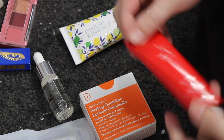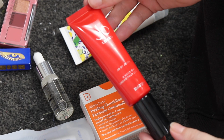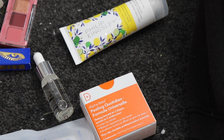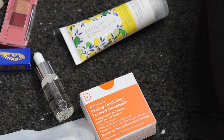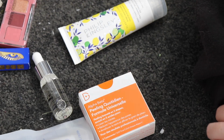Okay, so I am a strong girl, I don't do hand cream, but this is the one from Jo Loves and it just smells so good. Hang on, let me smell it again. I think I am going to keep it. Honestly, surely you could put it on your body or something, right? I don't know, it just smells so good, so I'll keep it.